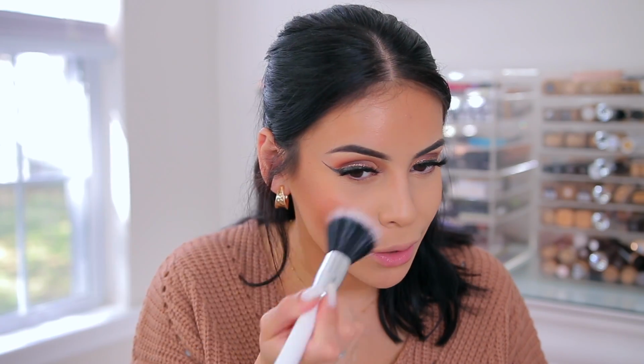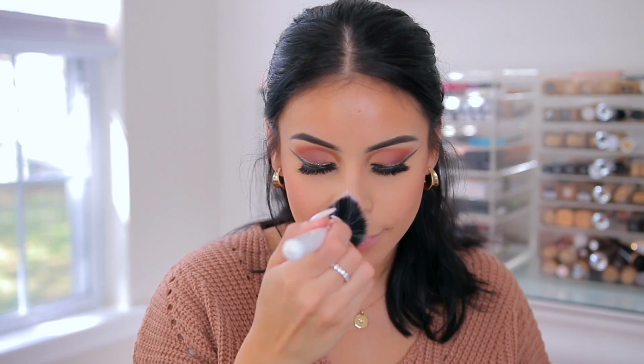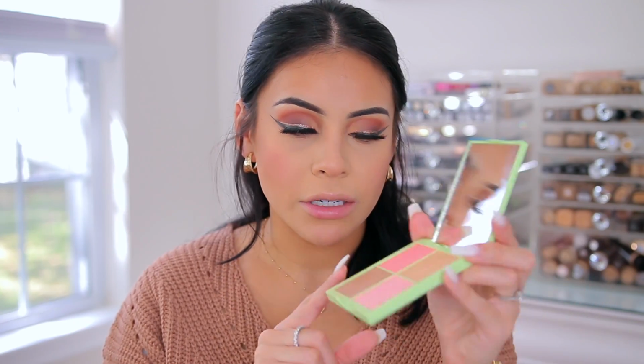That's pretty. It just gives you actually a light wash. I do love blush though. Okay, I actually like the blush more than I thought I was gonna like it. Don't love the bronzer. Surprisingly, I think I like the blush more than the bronzer.